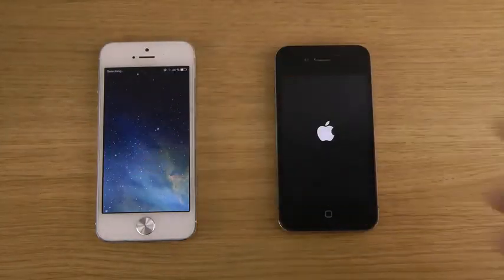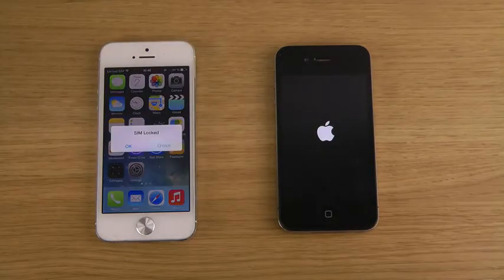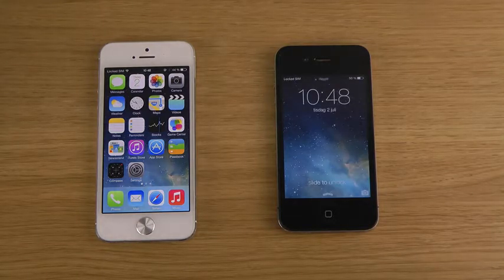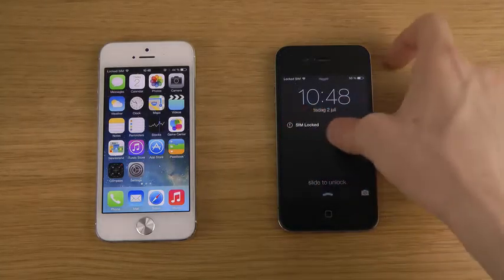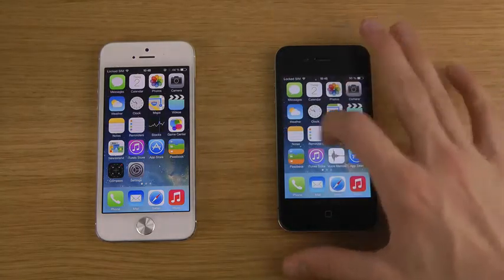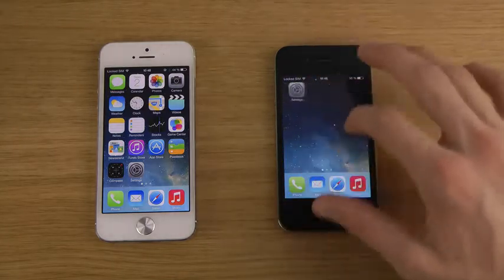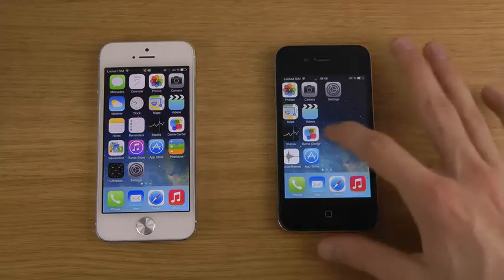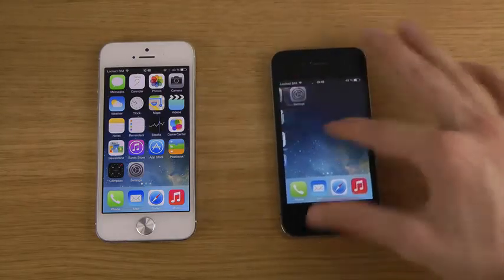There we go. And I'm pretty sure the iPhone 4 also has a single core processor, so a little bit slower booting up of course. There we go, now that one is booted up as well. Let's see here, still a little bit slow. Not super bad though, not super bad. Sometimes yeah, you can get that. You can see it got stuck over there.